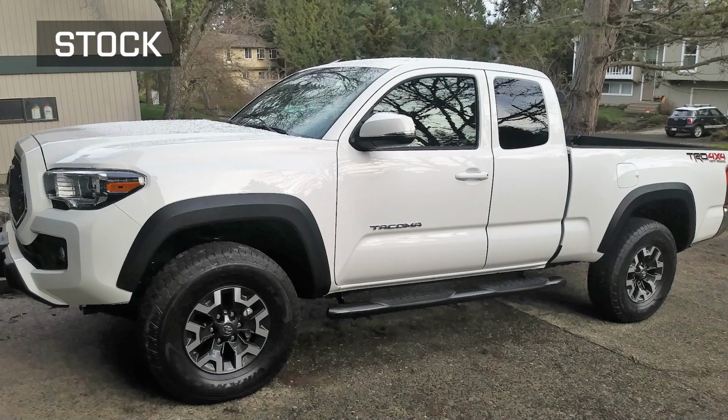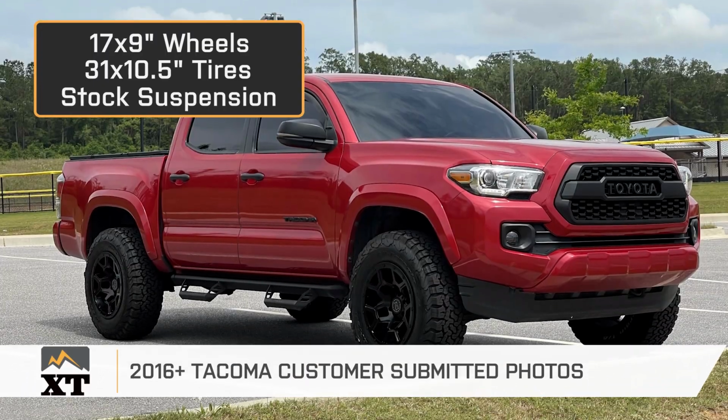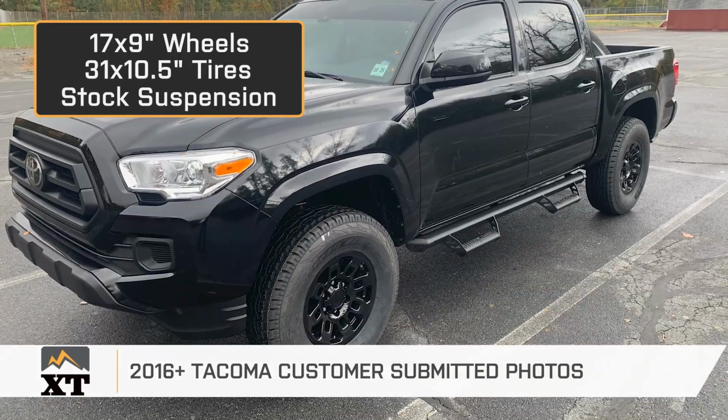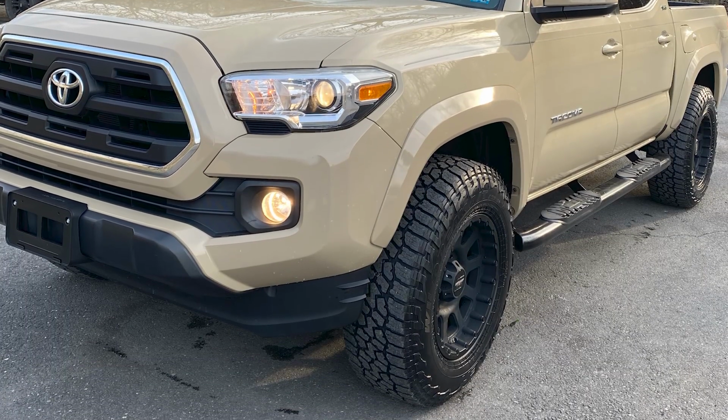The width will be the same as a stock tire, and with this setup you will have clearance in the wheel well. This wheel and tire combo will fit all 2016 and newer Tacomas that have stock suspension without needing to make any modifications. Driving-wise, this setup is ideal for on-road driving and will be free from any rubbing on suspension components and the stock front bumper. For off-road driving, this setup will have limited capabilities and is best suited for light fire trail type situations.